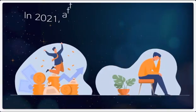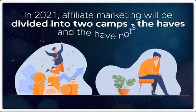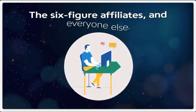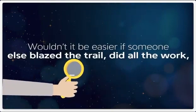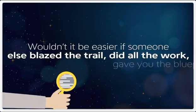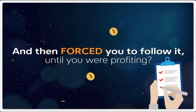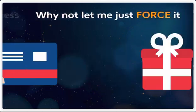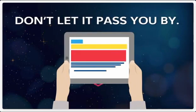But remember, in 2021, affiliate marketing will be divided into two camps, the haves and the have-nots, the six-figure affiliates and everyone else. Which side do you want to be on? Wouldn't it be easier if someone else blazed the trail, did all the work, and gave you the blueprint, and then forced you to follow it until you were profiting? If you've tried chasing success and failed, why not let me just force it upon you instead? Don't let this pass you by.